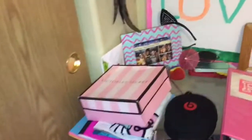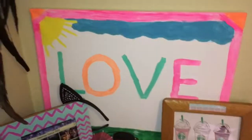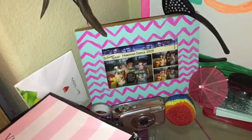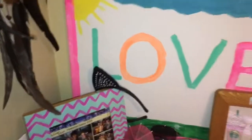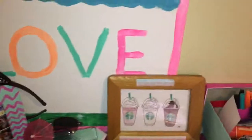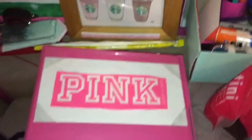I have a lot of stuff on there, so I'm not gonna really get into that, but if you definitely want a desk tour, then comment down below for one of those, for sure. It might be kind of a long video. As you can see, I have a lot on there, but I love my desk. I don't really use it as much as I should, though, to be honest.